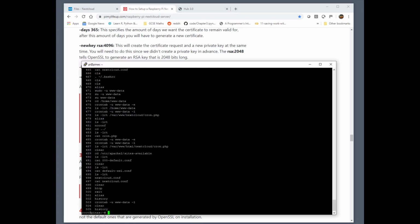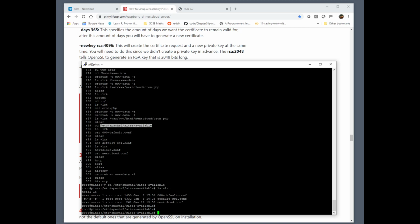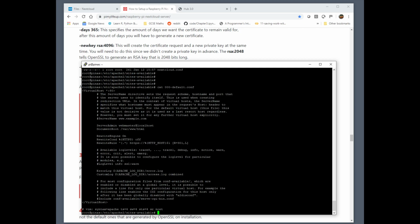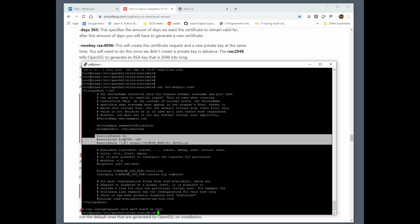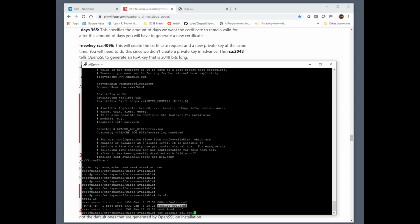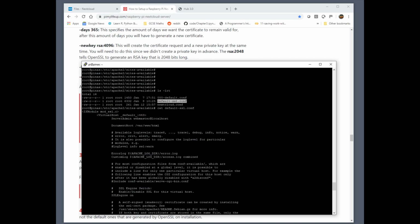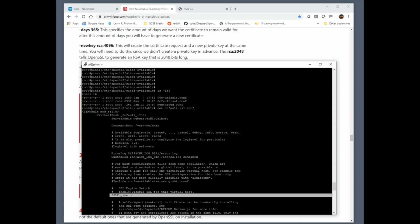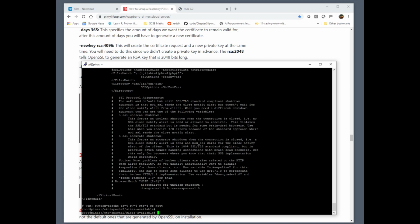If we take a look at the sites available information here, so if I cat the default conf file and show you that, this is the rewrite engine, rewrite condition that forces HTTP to go to HTTPS. So nothing groundbreaking in there. And then the default SSL conf is, I think the only line that I changed in here was SSL engine on, which might have actually been done when we switched SSL on for Apache anyway. I can't remember whether I manually edited that file or not.